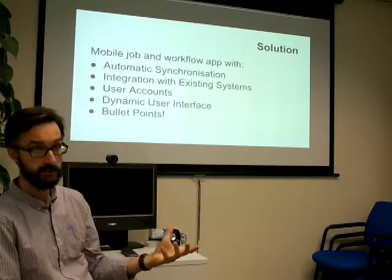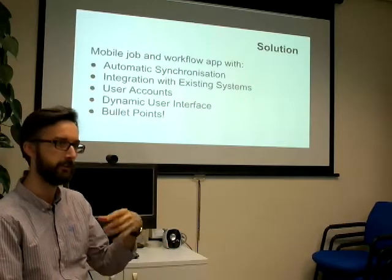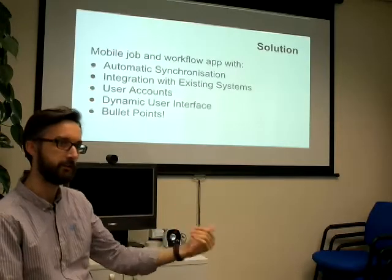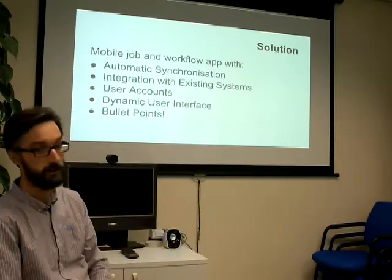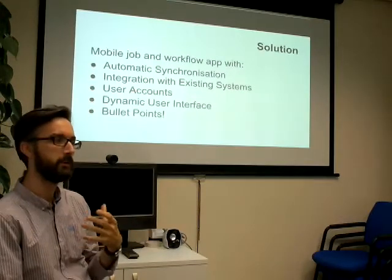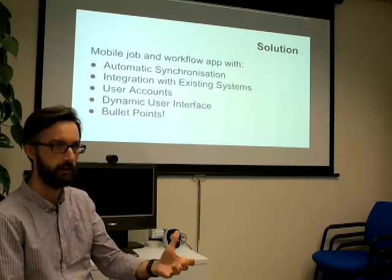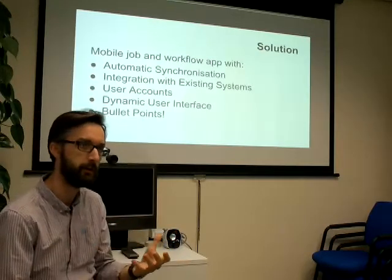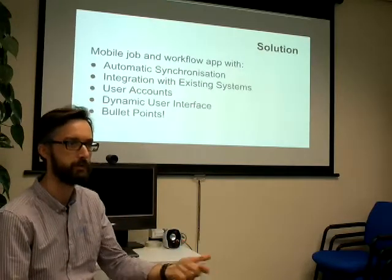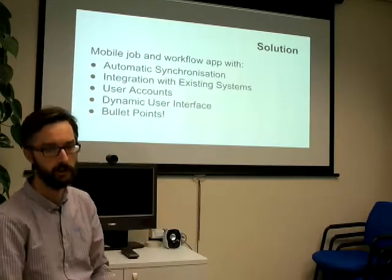That would integrate with our existing systems. As I said, we already had a web-based workflow, so we didn't want to have two separate systems. We wanted jobs to be generated from that and data to be sent back into it. They needed multi-user support because they weren't issuing tablets to every member of staff. They were issued to teams, and then whoever was on duty would pick the tablet up, sign into it, get their list of jobs, and away they go.